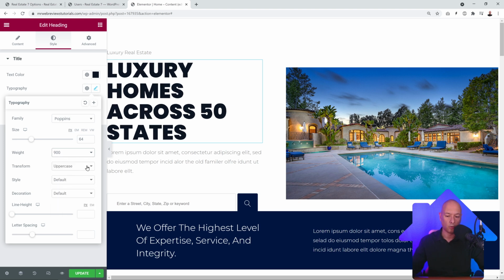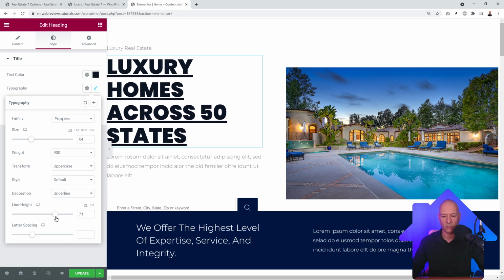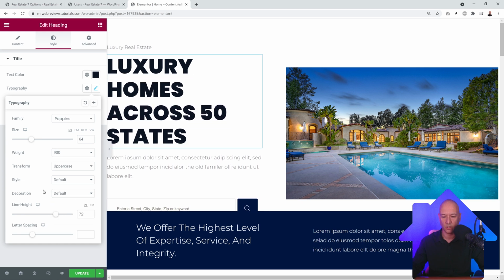And then you can transform this in all uppercase, all lowercase, or just capitalize, as you can see, okay? And then we have the default style as well, so I can have it italic and oblique and whichever you want. And then you can have it underlined as well, overline, line through, or none. And you can change the line height as well. So maybe you want to add a bit more spacing in between the text itself. Let me remove underline because that's not really nice.